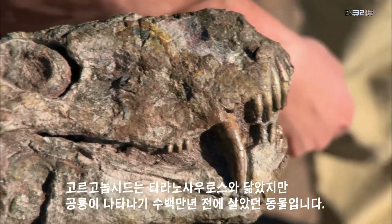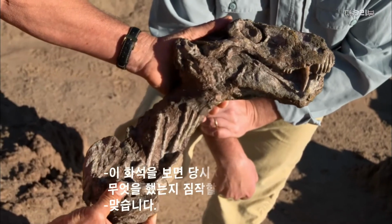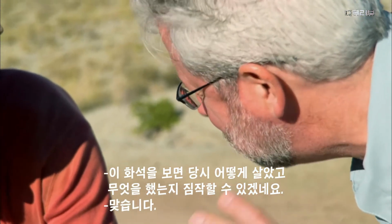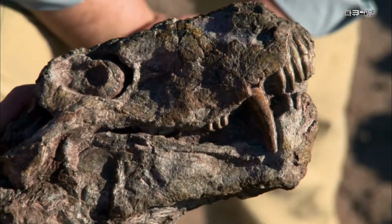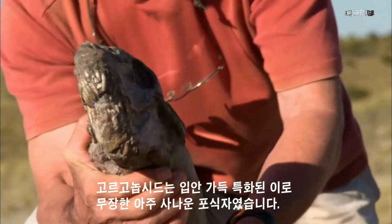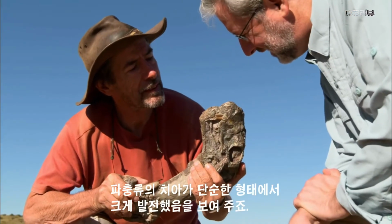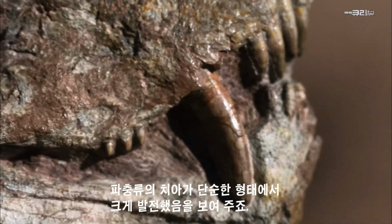Gorgonopsids might look a bit like T-Rex, but they lived millions of years before any dinosaur was around. This is a fossil that when you see it, you know exactly how it lived, what it did. This wasn't messing around, this creature. Absolutely, yeah. Gorgonopsids were ferocious predators with mouths full of highly specialized teeth. And that represents a dramatic change from the much more basic teeth of reptiles.